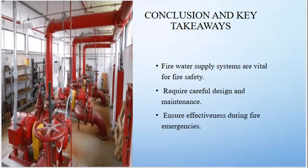Conclusion and key takeaways. In conclusion, fire water supply systems are vital for ensuring safety within any facility. These systems require careful design, regular maintenance, and adherence to safety standards for effective operation during emergencies. Key takeaways include the importance of reliable water sources and adequately sized infrastructure. By focusing on these areas, engineers can significantly enhance fire protection in hotels and commercial spaces.